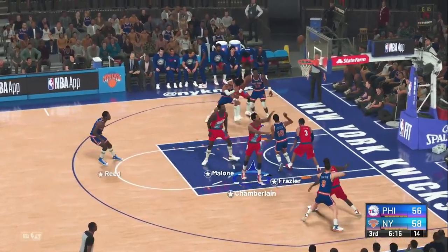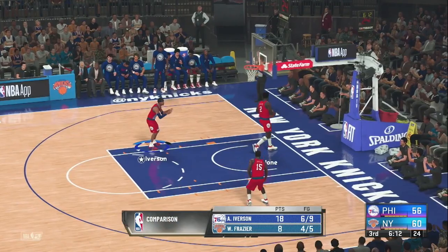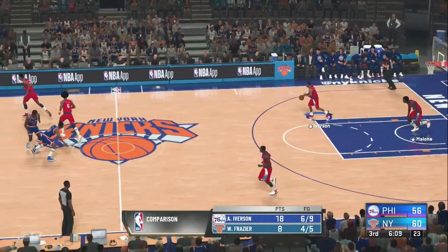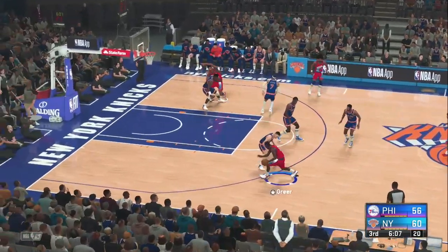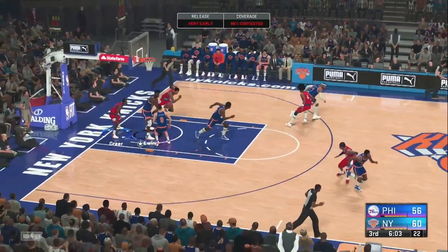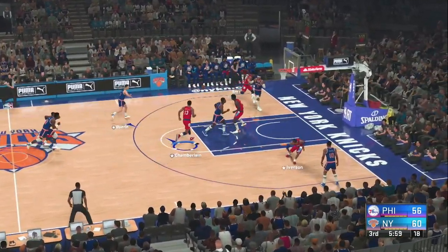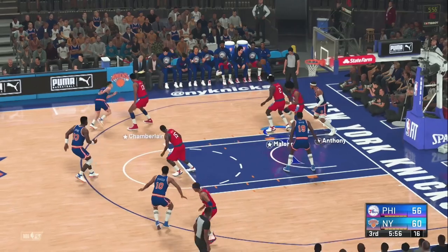Here's Frazier. Anthony trying to get open. A nice shot by Frazier. Frazier's got 8 points. Man, I'll tell you, when you get your floater game going, it's a tremendous weapon. Here's Greer. It's rebounded by New York. And we're just about 2 minutes into the second half now. Here's Anthony. Malone with the block.